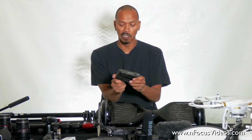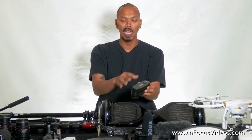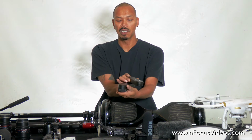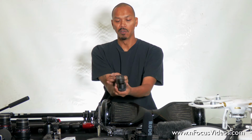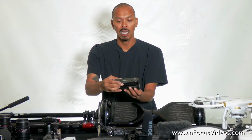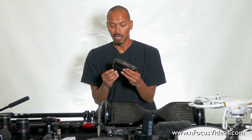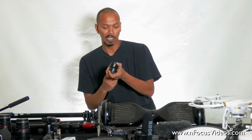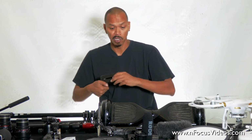Yeah, this is basically our slider. You mount the camera on top here, and this allows the camera to mimic a slider movement left and right and forward and back. And it's great because it eliminates the bulkiness and a lot of the jerkiness that we were getting before with typical traditional sliders.